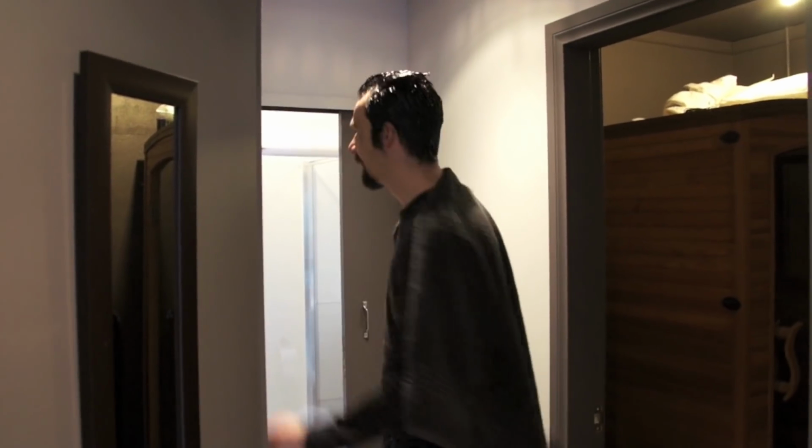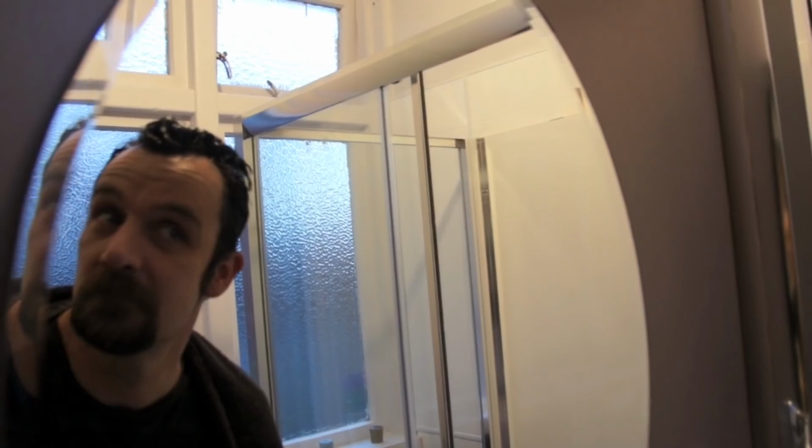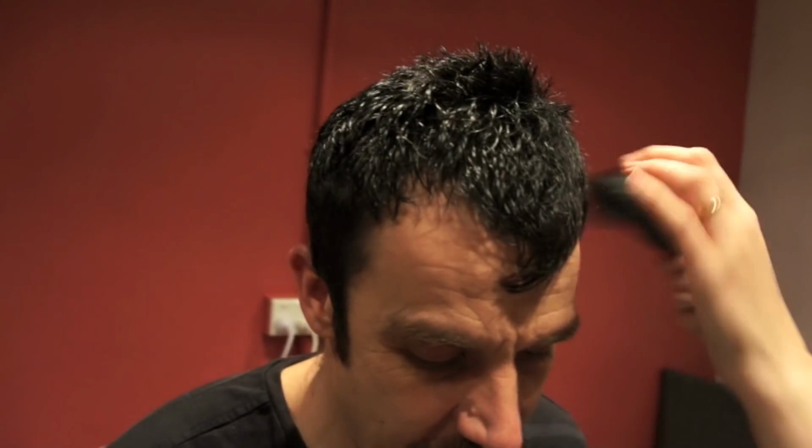Do normal. No! What do you think? But in the end, the hair looked really good, and I like the darkness of it. It was quite nice. Now I just had to do something with the ginger beard.